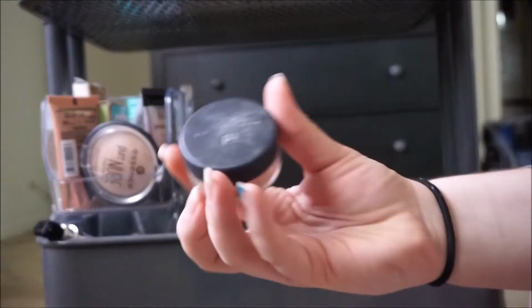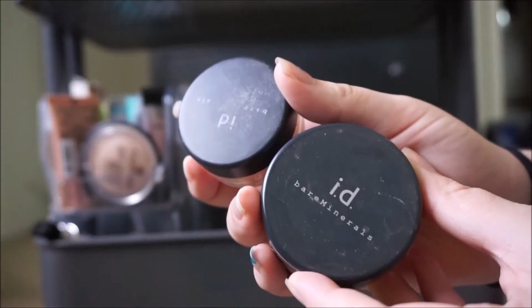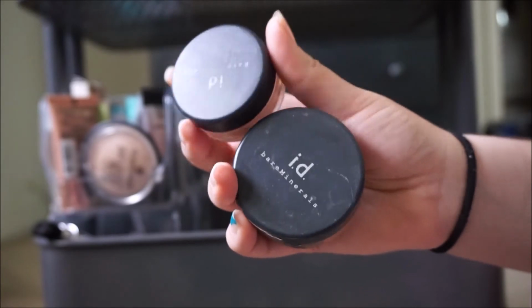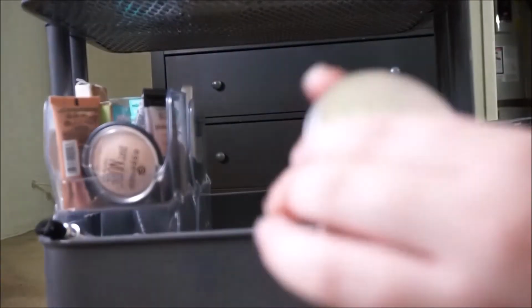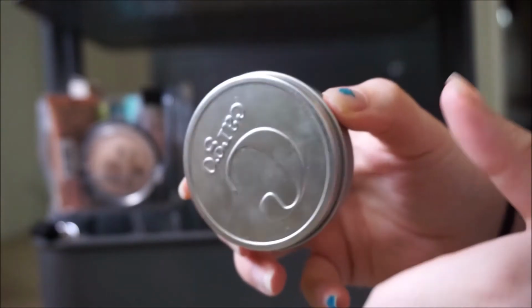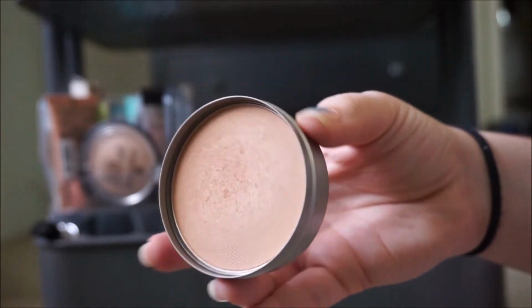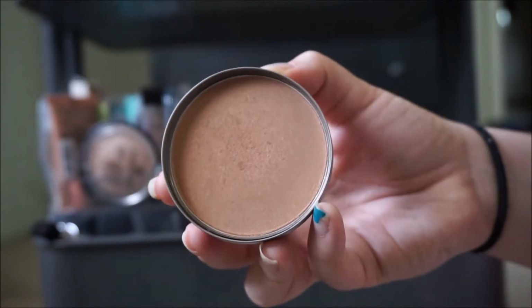Really like this guy. Then I also have my Bitter Minerals. This is in the color Warmth. These are a little bit too orange for me, but I do like to keep them just so I can mix them with other things since they are a loose powder. And then I have this Cargo bronzer. I love how it's in a tin. That's just so cute to me. It's in the shade Medium, which I really like, and I think this color is so pretty because it has a nice sheen.